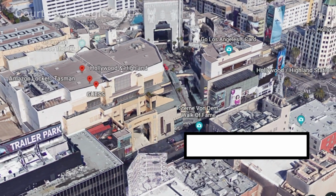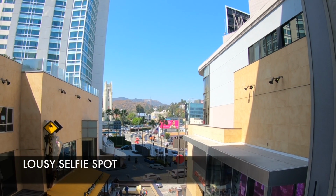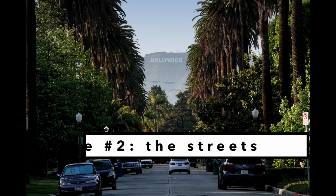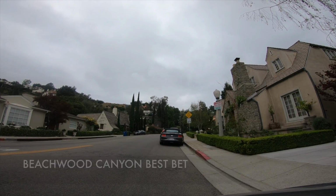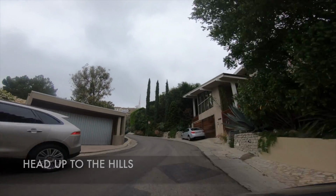Okay, I'm walking over to the official spot to see the Hollywood sign, per the Hollywood Chamber of Commerce at the Hollywood and Highland Mall. But as you can tell, that sign is really, really far away, and this location is not prime selfie material. We can do way better. You can get shots of the sign from the streets, most notably Windsor and 4th or anywhere along Beechwood Canyon, but you won't be able to get a selfie. For that, you'll need to head up into the hills.